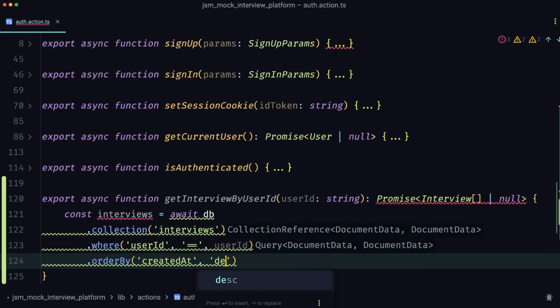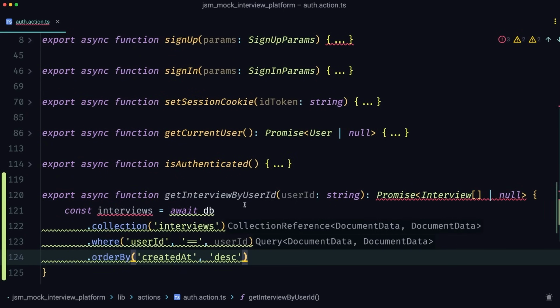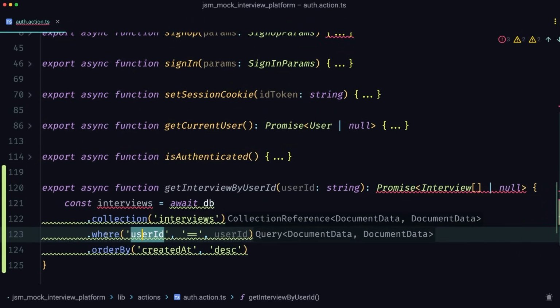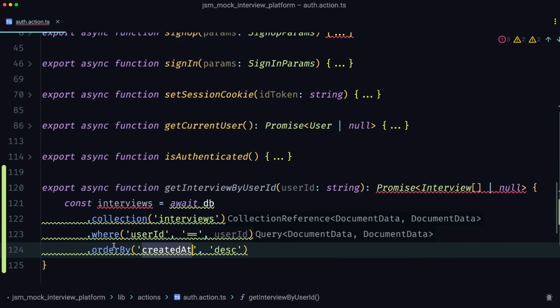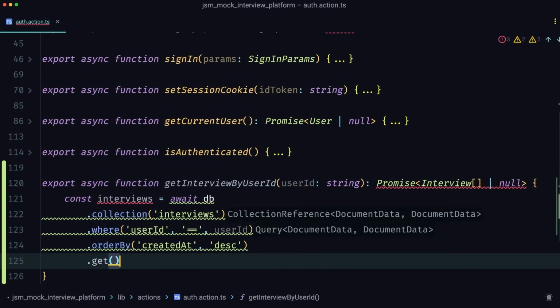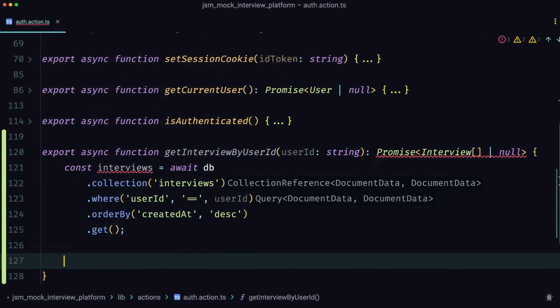So I'll say DESC. It's pretty interesting how every single library or database has its own ways of fetching the data. Here, you just say where, and then define which property, which type of equality you're looking for, and then which field, and similar for the ordering and searching for different collections. And finally, we say .get.